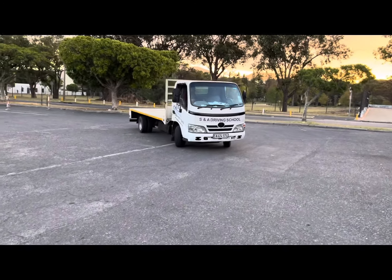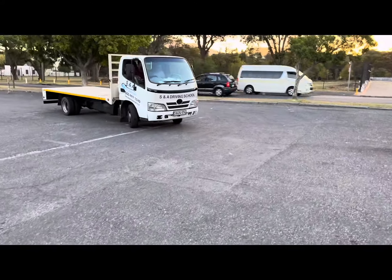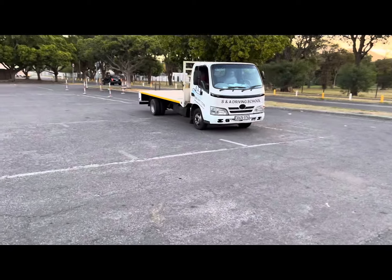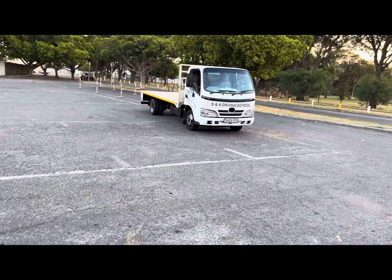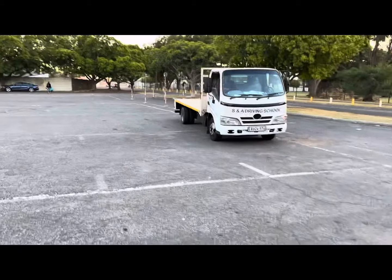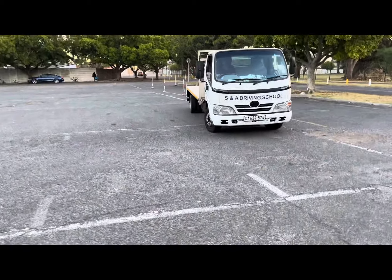Right, so these are the mistakes that people do. I asked her for a blind spot, and she did blind spot and turn at the same time. You see how the car looks because of one mistake. So sometimes rushing is not good. You see, we can give a chance and see what is going to happen.